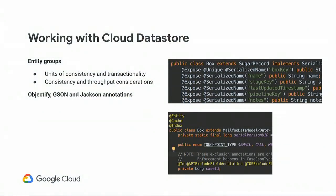So working with Datastore, there are some concepts that we found are key to work most effectively with it. One is entity groups. As I was saying, your data is organized into entities, and if multiple entities belong to one entity group, you can have a transaction across multiple entities. So you basically want to have your most highly correlated data in one entity group, so it can be a user profile, and so on.